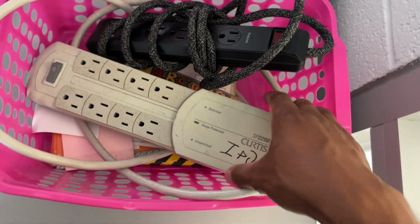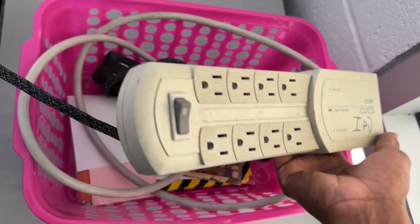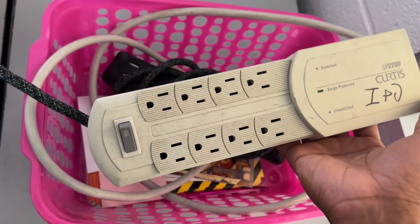This thing right here, yo. I think when everyone had horse and carriages, they plugged their carriage into this.